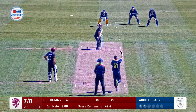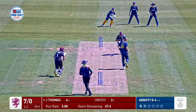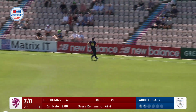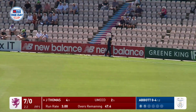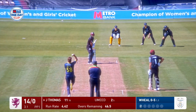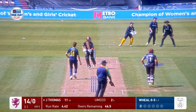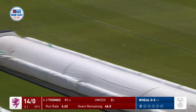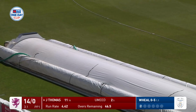Manchester Originals. I watched a bit of that as well as Abbott bowls. Lovely drive through extra cover from Thomas. And that's a contest there for Eddie Jack, and he loses that one. And that's gone over the rope. This is over the top of extra cover and away to the boundary for 4 runs.